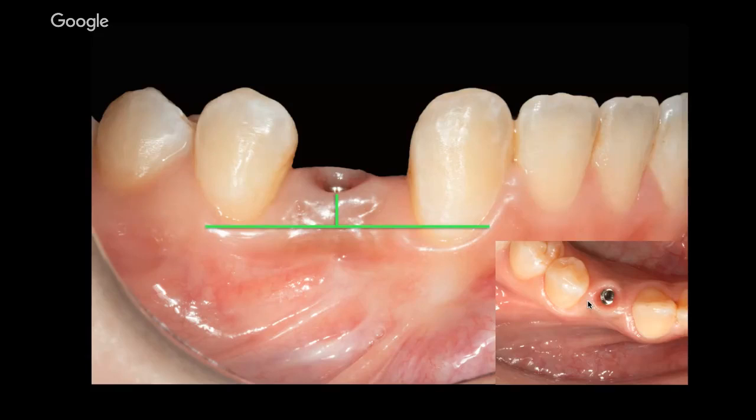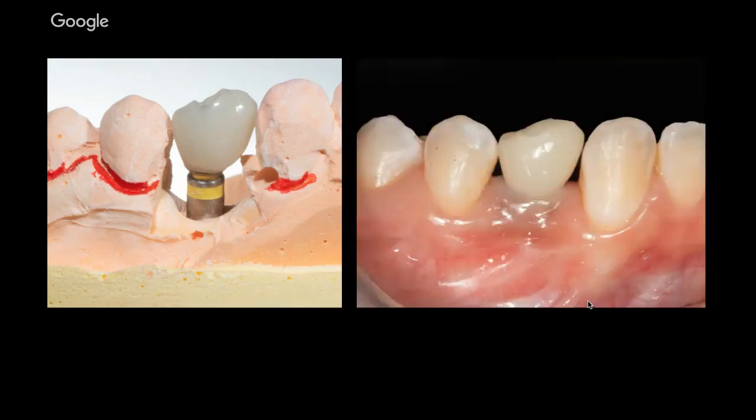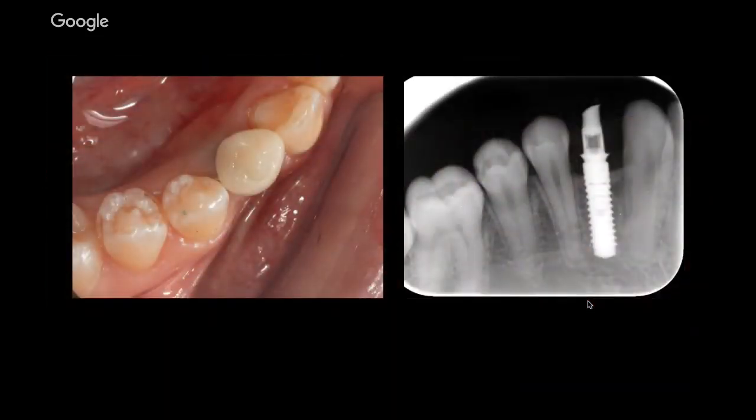Then let's see what will happen. A screw-mountable crown, it's really bad. But the prosthodontist can do nothing in this situation. If the surgeon had used a shorter implant and placed it in a deeper position, everything would be perfect.